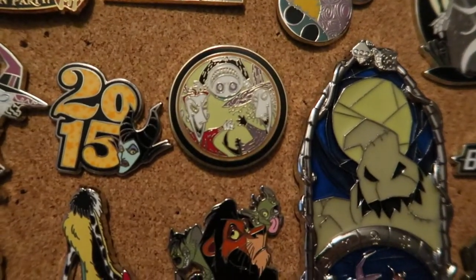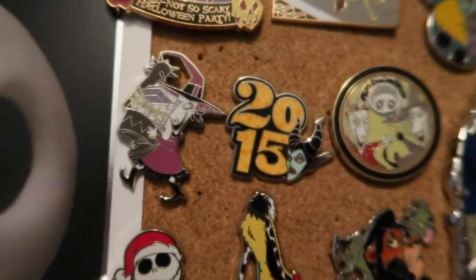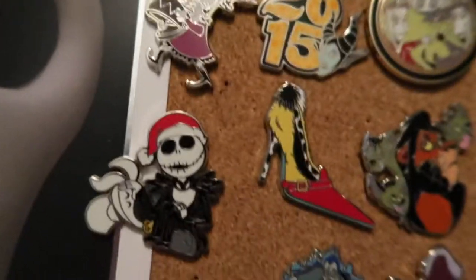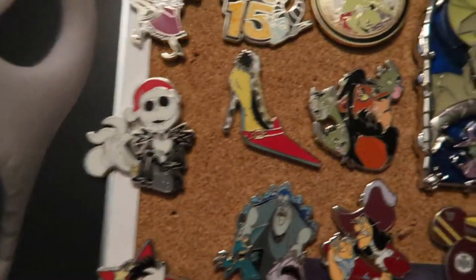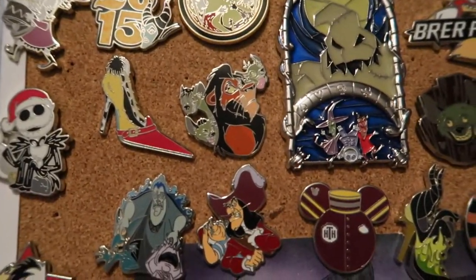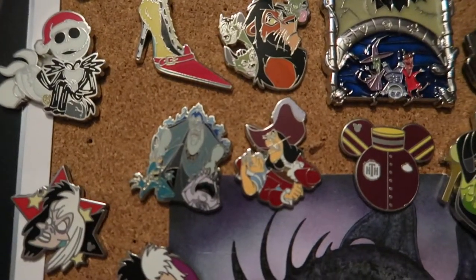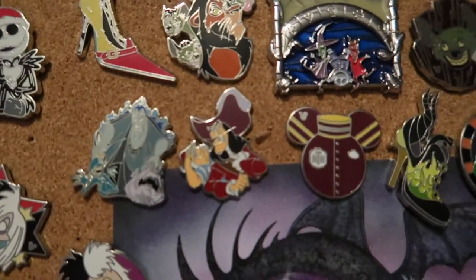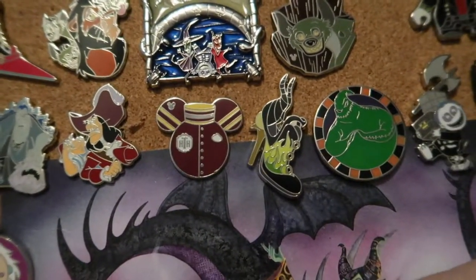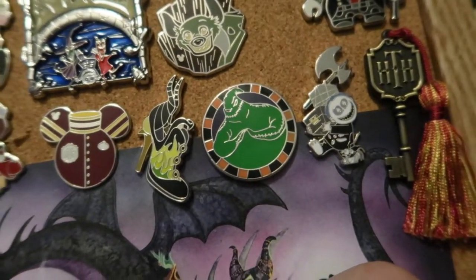We have this mystery set from Lock, Shock, and Barrel. We have Maleficent. This is 2015. We have Shock there. Jack and Zero. A Cruella de Vil heel. That looks fabulous. Scar again. We have Cruella. Hades, Pain and Panic. We've got Hook and Smee. We've got one of the Hollywood Tower Hotel ears. Got a Maleficent shoe. Got another Oogie Boogie.